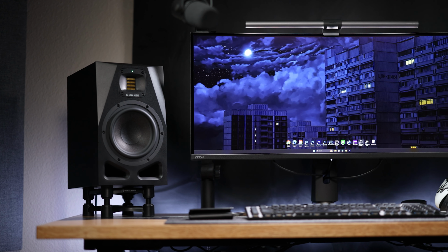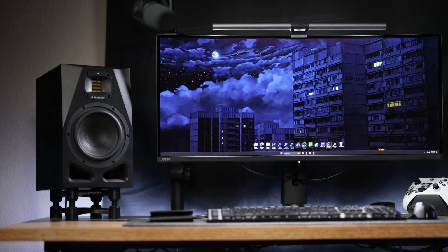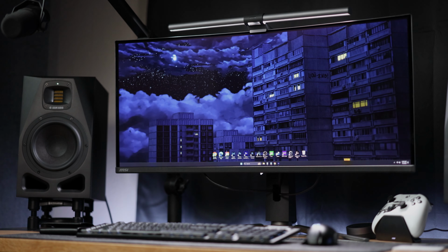that in 2024, if you're going to buy a 34-inch ultra-wide OLED monitor, this is the one to get. Let's talk specs and features, compare it to the competition, and find out if you agree.